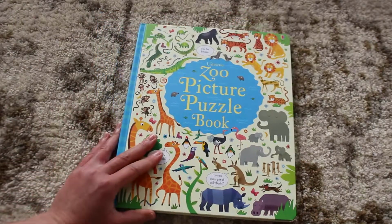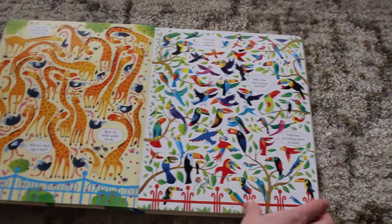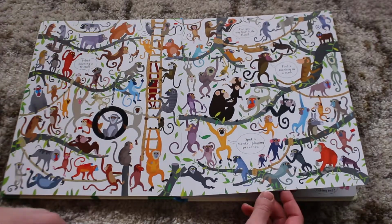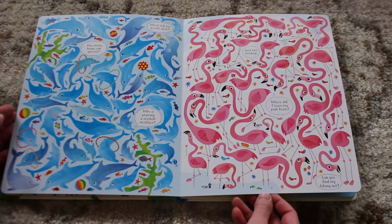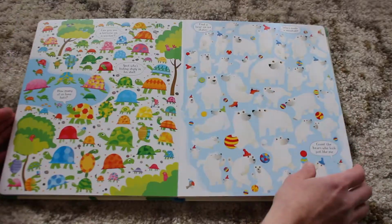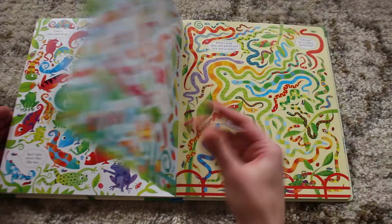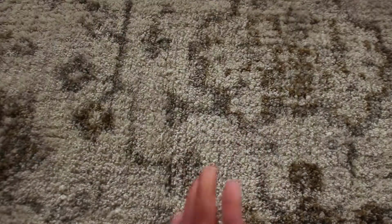There's also a ton of picture puzzle books. These are really fun. These illustrations are so pretty and vibrant. Again, they'll point out a couple of things that they should look for, but there's so many things going on this page that you can easily ask them other things as well. My daughter's been pulling this one out a ton lately, and we have just been having a blast with it. Another one that you could bring with you to keep them preoccupied.